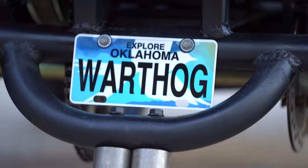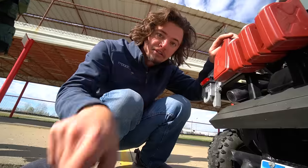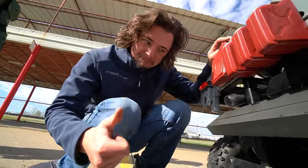I added an actual Oklahoma license plate. It's not real, it's fake. I got it on Etsy. But it's cool, it looks real.